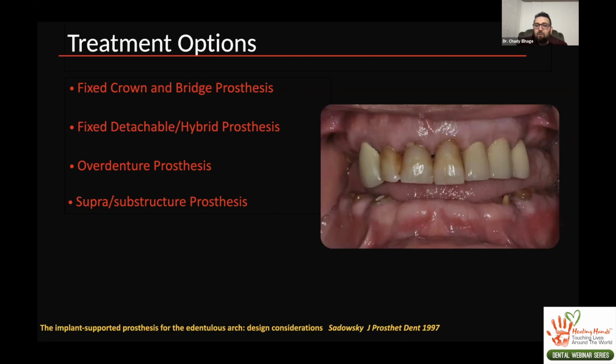I'll be honest with you, I don't make hybrids, meaning denture teeth processed on a titanium bar. I will only do that for a patient if they have an opposing removable denture. I'll make a hybrid for them in that case. Other than that, I don't do any hybrids over hybrids, or any hybrids against natural teeth.